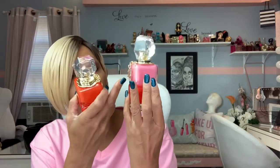Once again, these are the two Juicy Couture Oui. In French, that means yes. So in other words, Juicy Couture, yes. And this is the regular one, the original one with the pink at the top and the red at the bottom. And this is the Glow with the orange at the top and the red at the bottom.